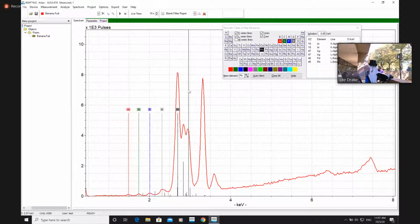Our next peak here, it's a little guy, that's argon. Argon is a noble gas. What in the world is that doing here? Argon is present because it's less than 1% of the air that we breathe. It's about 0.98% of Earth's atmosphere. So we're measuring the argon atoms in the air between the detector and the banana. You're always going to see argon. Sometimes argon can tell you about the porosity of the object you're analyzing if you've got a lot of empty air pockets near the surface of the object. But normally it's not too helpful. But it can be used as an indicator for if you're close enough to the object.